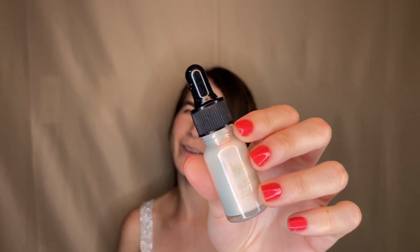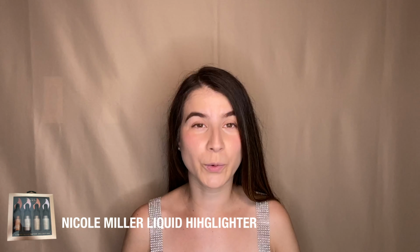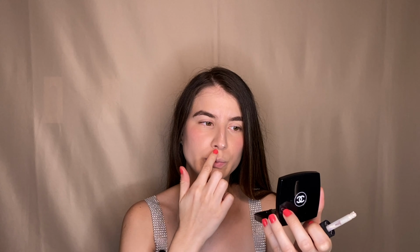Then I'm going to be moving on to the highlighter. This one is by Nicole Miller. It does not have a shade, but it's a rosy pinkish shade. As I said, I want to remain on the pinkish, reddish hues, so for me this is the perfect shade of highlighter to apply on your face to complement the rest of the colors. Because that's what makeup is all about, complementing.